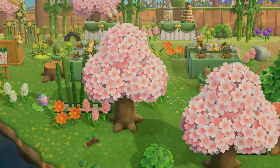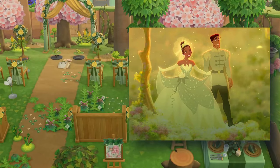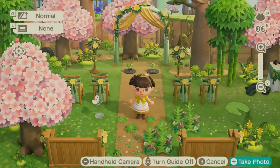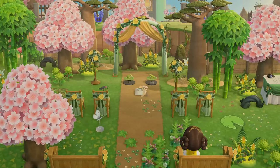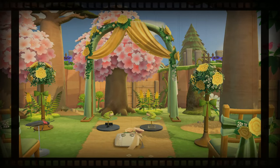We made it look very magical, very swampy. There's all the wedding items because this is, ooh, a pan flute. The frog wedding right before they turn back into people. But I love, love, love this build. I think it's so cute. And it looks so pretty with the cherry blossoms as well. So, that's the build right here.